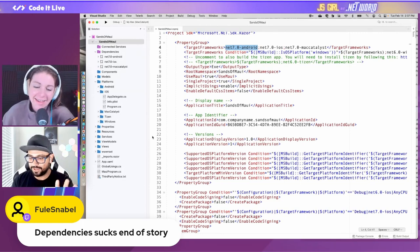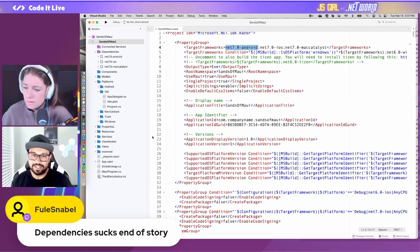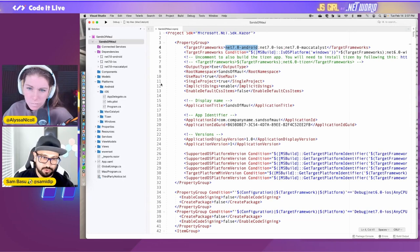GAC. It was promised a lot of things, but didn't deliver. It made things actually more complicated for us. But we are over those days, or no? They still come back. No, I mean, you are dealing with DLLs, so you might. But things are nicely sandboxed. They're not writing over each other. So that's kind of how you get through the dependencies.